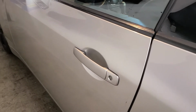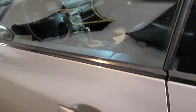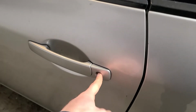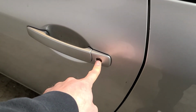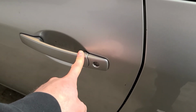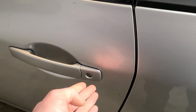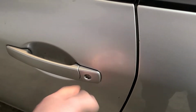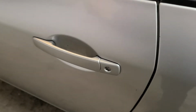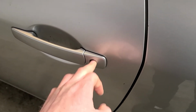But anyway, this next issue is the door latch, or the locking mechanism in this. It's not only the G35. This happens to other cars as well, but I've seen a lot of these G35s with this issue. It's like a known thing. When you put the key in and try to turn it, it doesn't do anything. This is just from lack of use. Guys, you're just using the buttons in the door, or using your key fob, and this just doesn't get used.